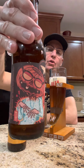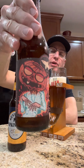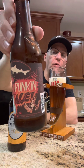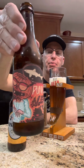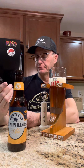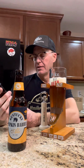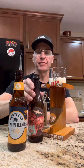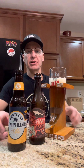Got a really cool graphic there. Looks like he's in need of some optometry and some orthodontal care. But that is one wicked jack-o'-lantern, the Dogfish Punkin Ale. There's a punk if you ever seen one. Yeah, pretty cool. Oh, check this. This is a brown ale right off the bat with pumpkin and spices. So it'll be a fun one for sure. And we'll get into more of the details here shortly.